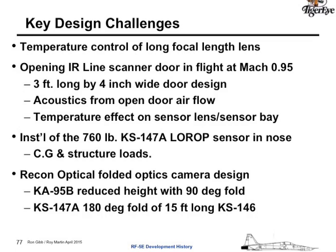The second one was putting the LOROP camera, 760 pounds, in the front of the nose. It affected the CG, affected the structural loads, fatigue, and we did that with a lot of help from Recon Optical. Normally, we would have put the K95 at the back of the bay because it was the biggest camera, but we had to have this door behind the other sensors, so the K95 had to go in the front, and we didn't have enough room.